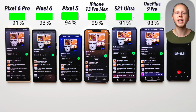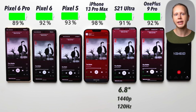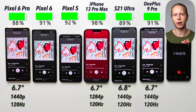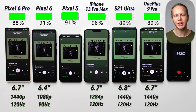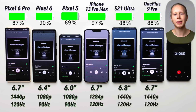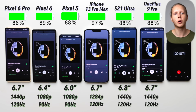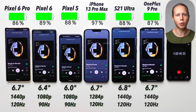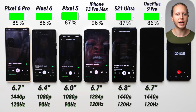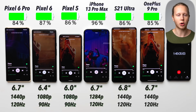Now the screen obviously has a major impact on battery performance. We have a 6.8-inch panel on the S21 Ultra. Slightly smaller is the one on the 6 Pro with 6.7 inches, as well as on the iPhone and the OnePlus. The OnePlus and the 6 Pro both have a Quad HD resolution as well, but the iPhone is slightly below that, in between Quad HD and 1080p. The Pixel 6 has a 6.4-inch 1080p screen, while the Pixel 5 has the smallest at 6 inches, also 1080p.